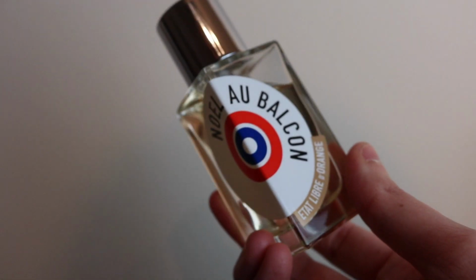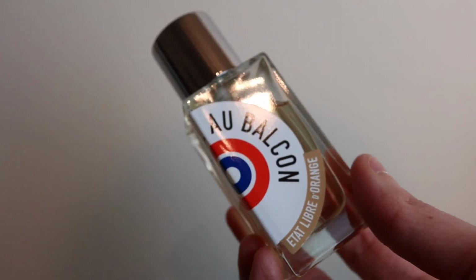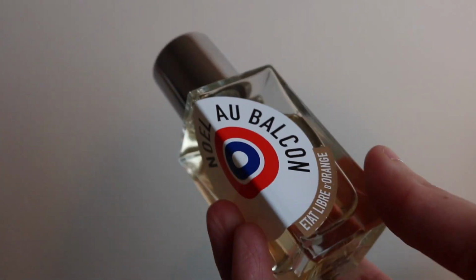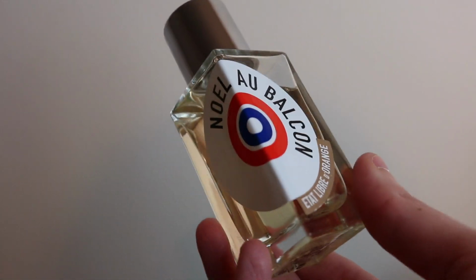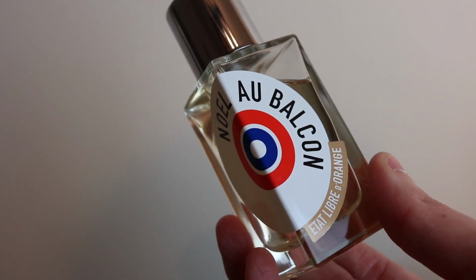And then next we have this one here. It is called Noel au Balcon. And this is a beautiful, spicy, citrusy Christmas fragrance. Really. Oh my gosh. Spicy, citrusy Christmas fragrance. It is one of my favorites. So anyways, that is Noel au Balcon.